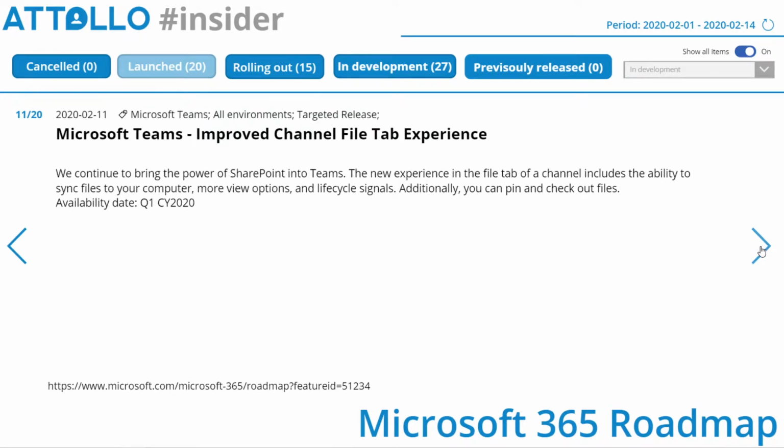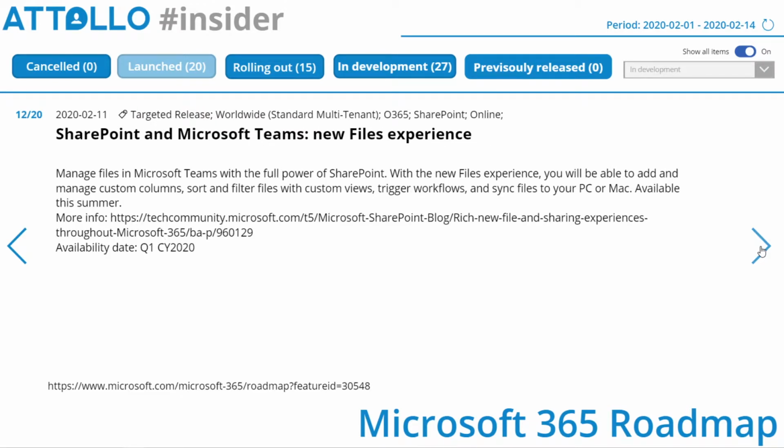Microsoft Teams improved channel file tab experience. Microsoft are continuing to bring the power of SharePoint into Teams, and the new experience in the File tab of a channel includes the ability to sync files with your computer, view more options and lifecycle signals. Additionally, you can pin and check out files. This is pretty cool. I've been using this. I noticed the sync button coming to Microsoft Teams recently. Super useful that. So I'm happy to see that experience getting better.